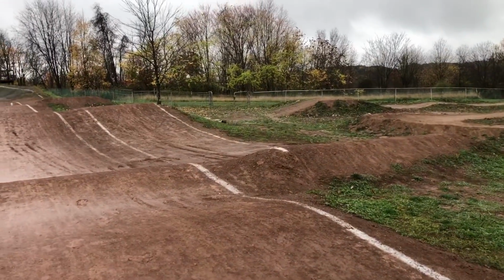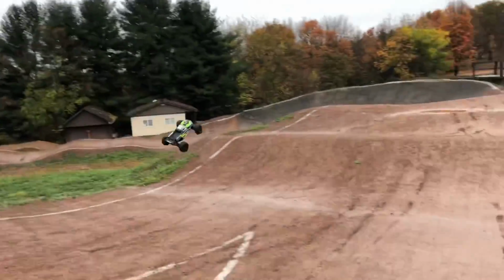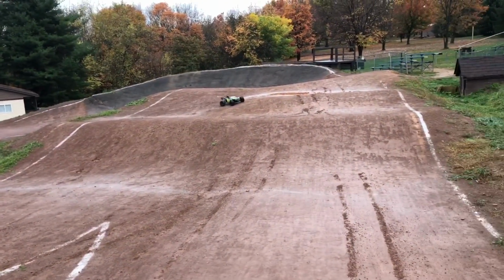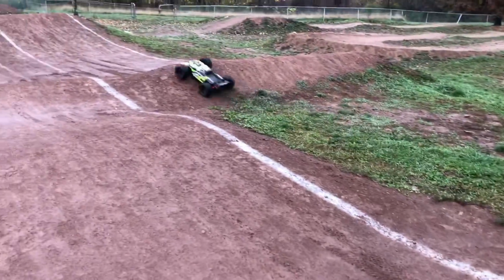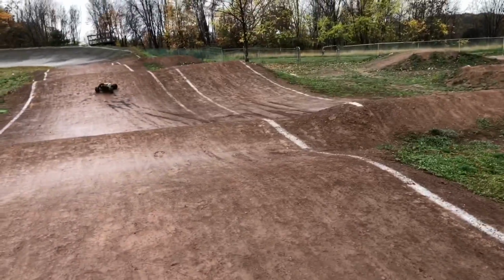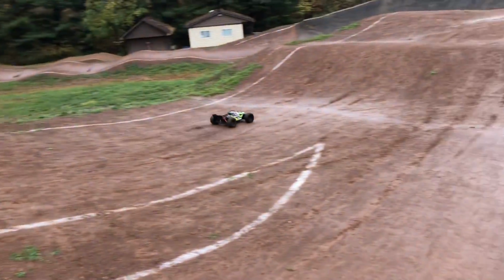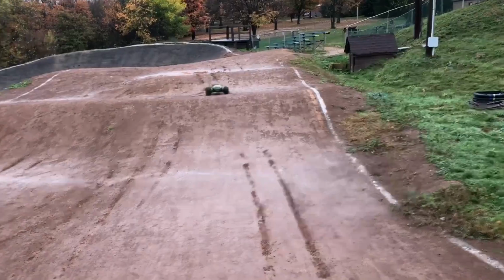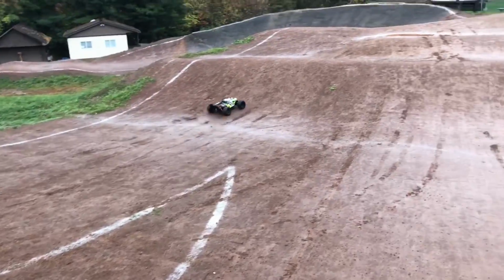Man, the air control is so much better. Being able to, oh man, that was a hard hit. Wow. But yes, the air control is so much better on this thing now after changing around those settings. There we go, that's more like it. Definitely a lot more fun to drive this thing. Being able to actually correct it in the air.